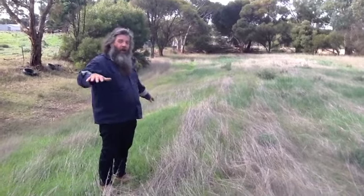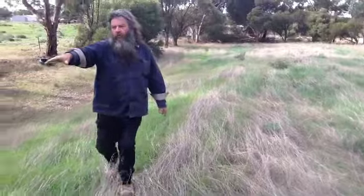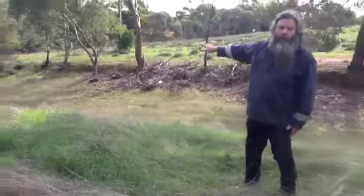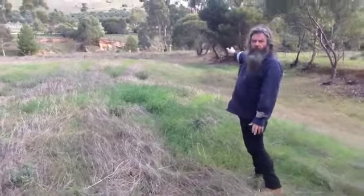As you can see, we're only halfway down from where we've just filmed, and you can see the amount of water storage we have here. I will be banking it up down the bottom to store all the water, and we'll go down later around next footage to show you.